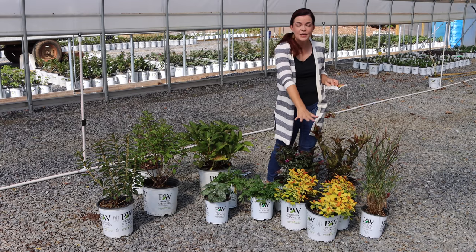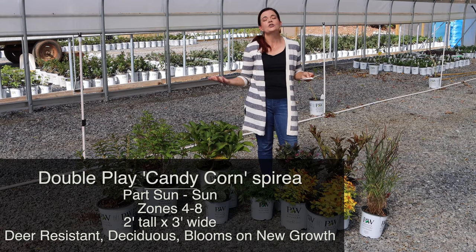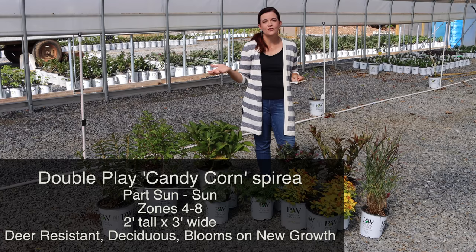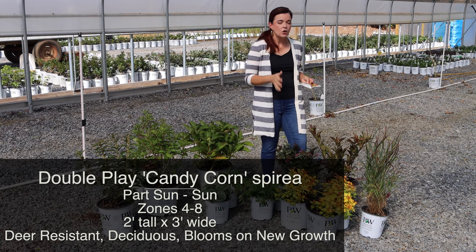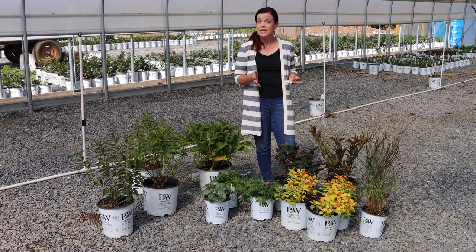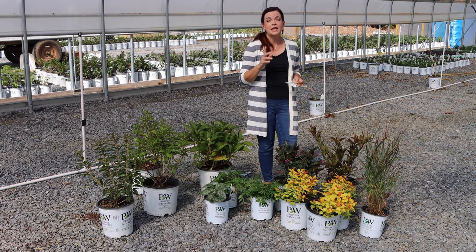Down here in front of me is a trio of beautiful candy corn. We had to talk about candy corn because Halloween is just a few days away, and tis the season for candy corn. I know some people have really strong opinions on candy corn the candy, but everybody that we have seen and talked to loves candy corn the spirea. So this is what this is. This is Double Play Candy Corn.